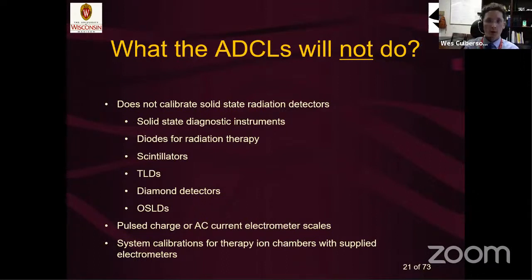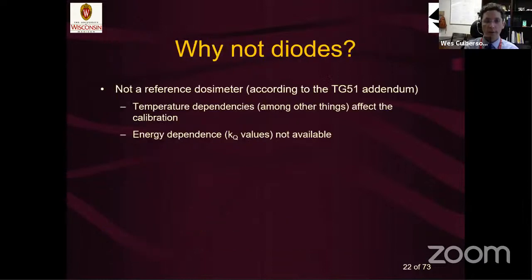If you go to Europe, you can easily get a system calibration. I think it's a challenge when you have an ion chamber married with an electrometer, because that calibration only holds for that system. So if you need to swap anything out, you can't do that. So I really like this independent system that we have.